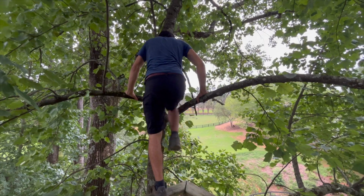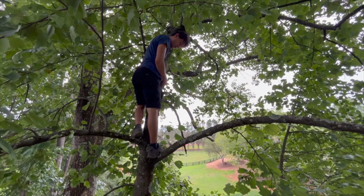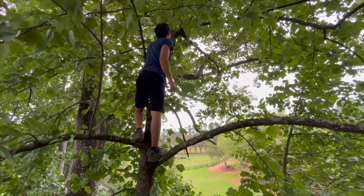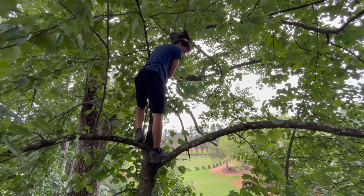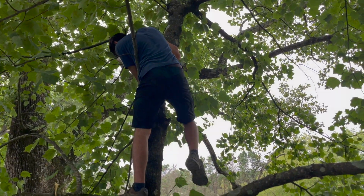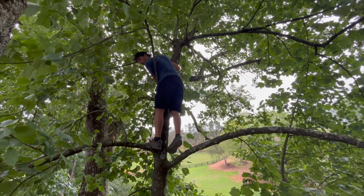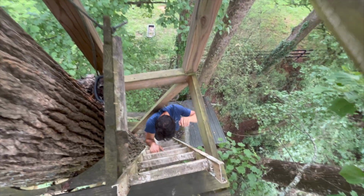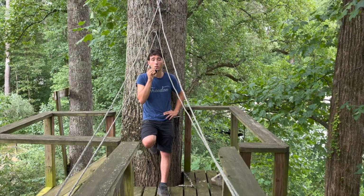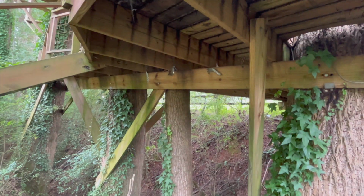Ooh. You can continue up this poplar tree. There used to be branches here for me to step on, but we are near the top of this thing, and it sways. That just hit the ground. Look how big this tree is, 35 feet off the ground. Poplar tree. Big old poplar tree.